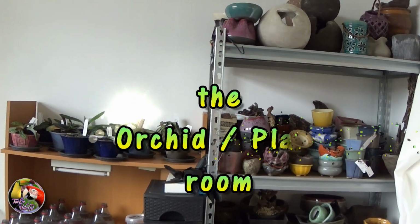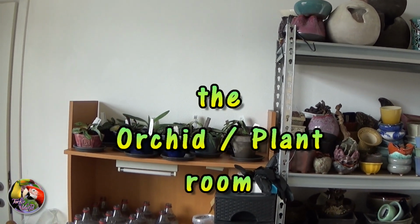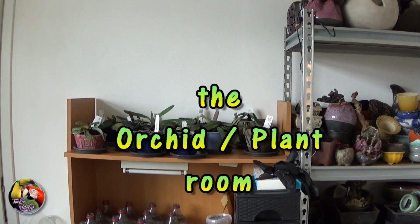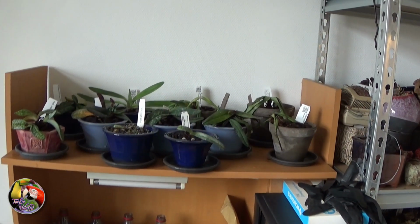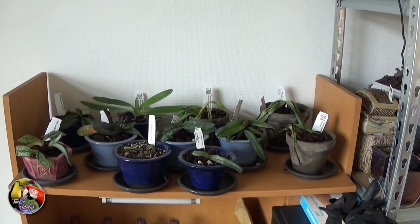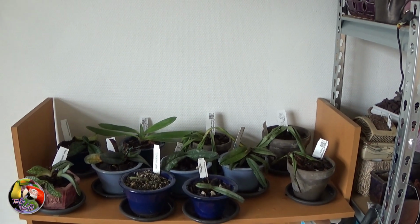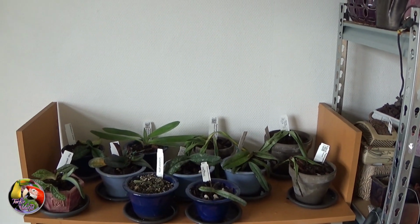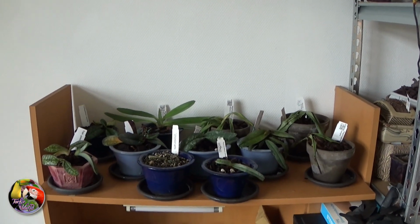And now, what you've all been waiting for, the orchid and plant room. On one side I have a rack with all my empty bonsai and orchid pots, and next to it are my surviving Paphiopedilum. Since I don't have access to rainwater anymore, the orchids will have to do with tap water. They've had it in the past, and tap water here is quite soft, so there shouldn't be a problem.